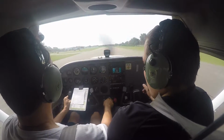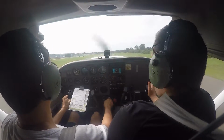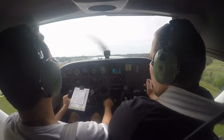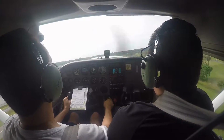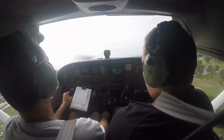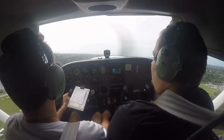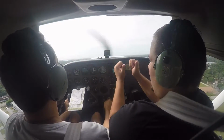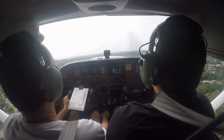Alright, and we have liftoff. Rotation at 55. Rotation. Now we're going to keep our nose on the center line, pitching for 79 knots. Driving into the wind, but now I'm in the wind. Winds are coming almost straight down the runway, or they were when we listened to the AWOS.